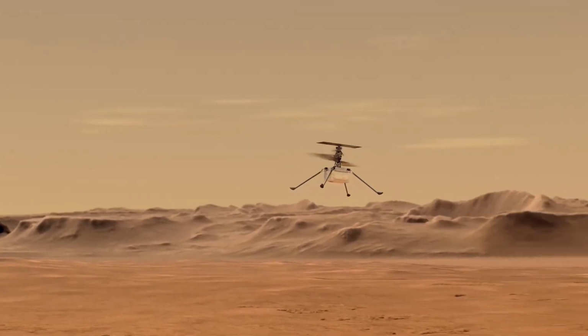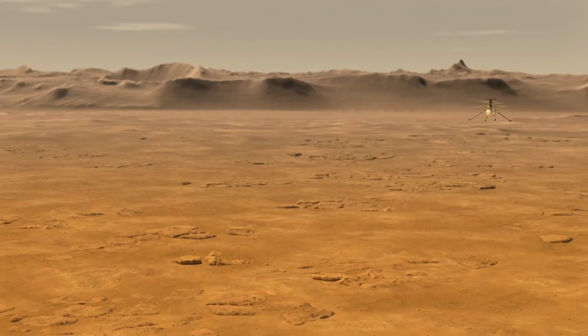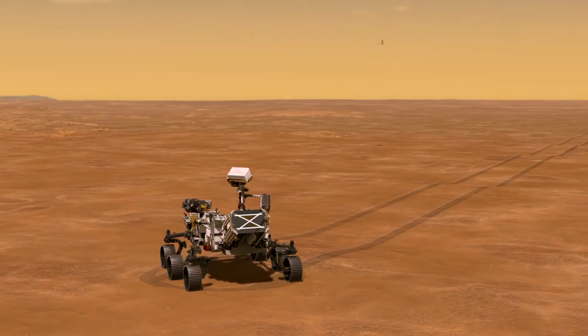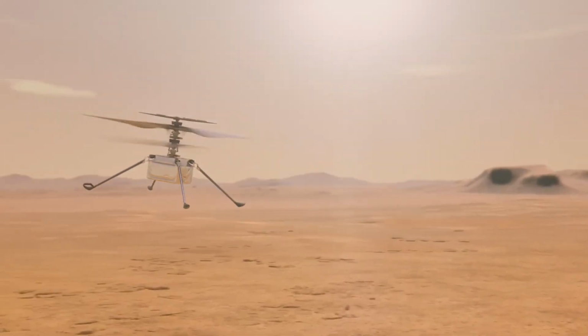Most of our flights will be at the 3 to 5 meter height. We will be going horizontally again at a few meters per second, probably go out 50, 70 meters and come back. In successive flights, we'll probably push that further, try to go further. So our priority will be to get back engineering telemetry and not so much images, but I'm sure we'll return a few, because they'll always look cool.